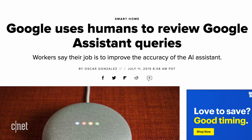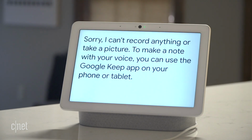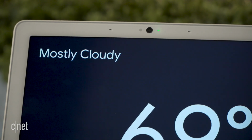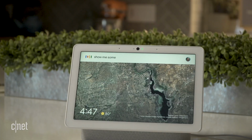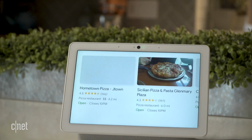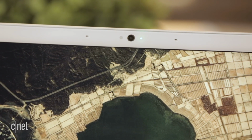Now, on the one hand, you can understand Google wanting to improve the assistant's capabilities, similar to the way it might study user search terms in order to build a better search engine. But then again, Google was also studying audio snippets that were accidentally picked up by the Google Assistant. That's more than most of us are comfortable with, especially given that Google was less than transparent about the practice to begin with. Now, the Google Nest Hub Max is adding a camera into that mix.